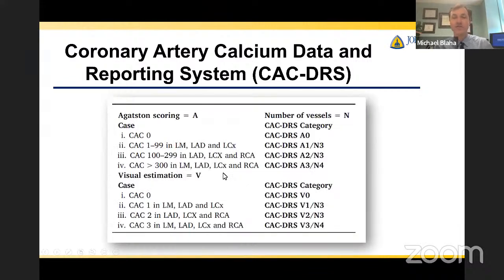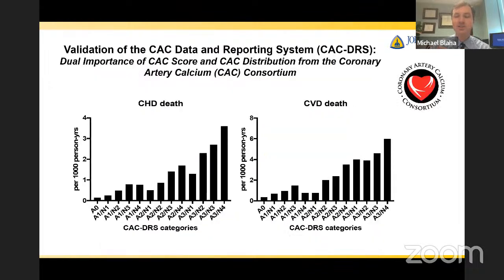And you can even go further with the CAC-DRS system and say, well, how many vessels are afflicted with calcium? You can see here, if you say, well, I just looked at the scan and there's moderate calcification in 3 vessels, that would be a CAC-DRS score of V2, visual 2, and 3 vessels. So this is an easy way of communicating calcium on a non-gated chest CT and say, well, I saw moderate calcification in 3 vessels. And it turns out that is just as prognostic as an official calcium score.